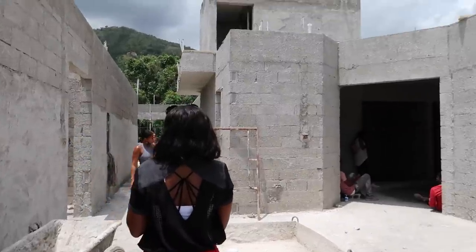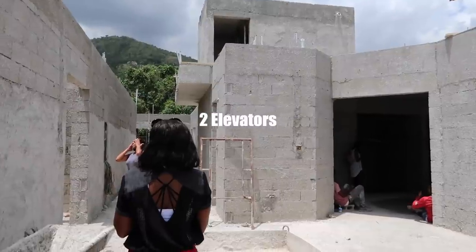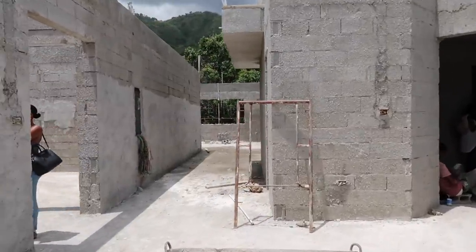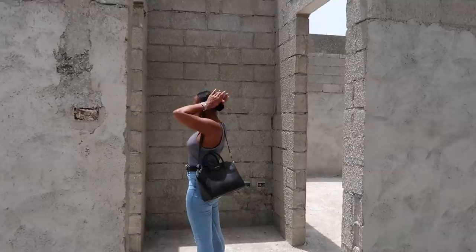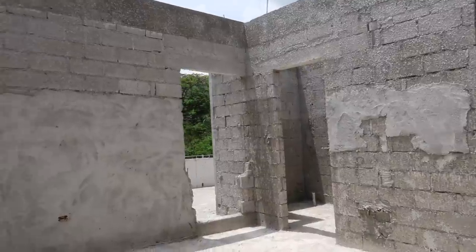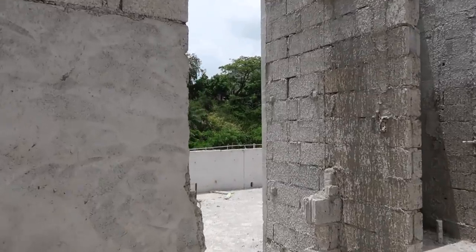And yeah, that's the elevator. We went up 4 flights of stairs, so this is a big penthouse. It's hot, right? Yeah. I'm gonna make it quick.